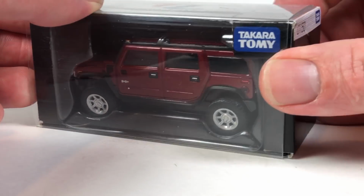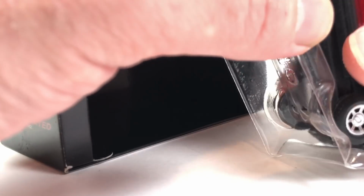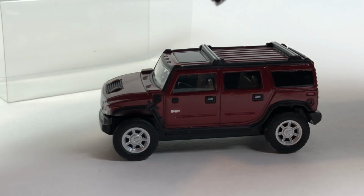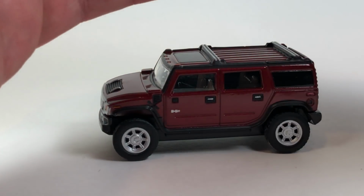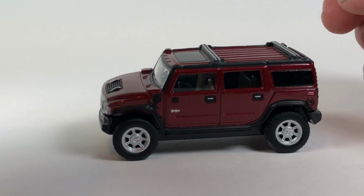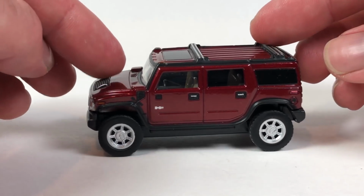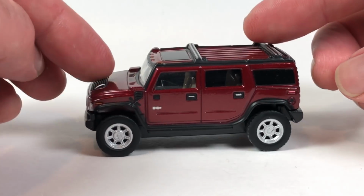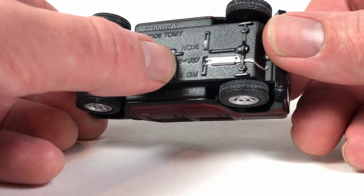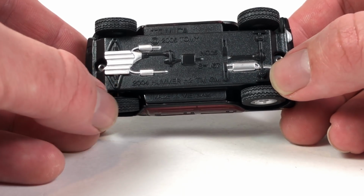All right, let's take a look at this H2 Hummer from Tomy Limited. This thing is massive. So I wonder right off the bat, is this close to 1/64 scale? Because these Tomica Limited cars are the older ones, they predate the Tomica Premium line, which I think pretty much replaced this Tomica Limited line. Look at the suspension travel on this. That's major. Okay, it is in 1/67 scale. So it's actually smaller than 1/64 scale, if that scaling is accurate.